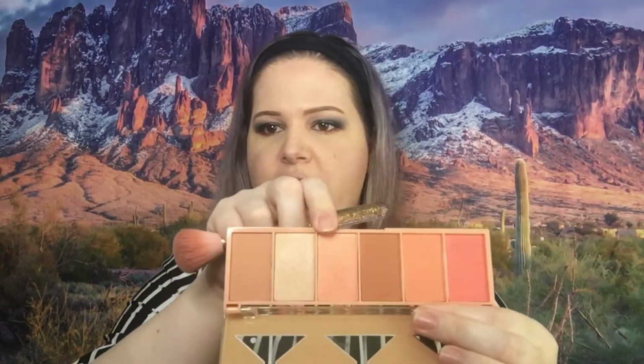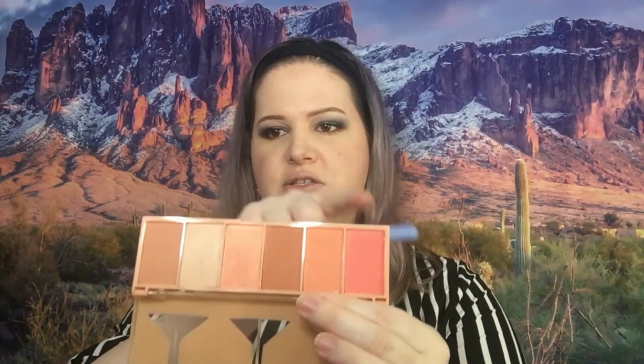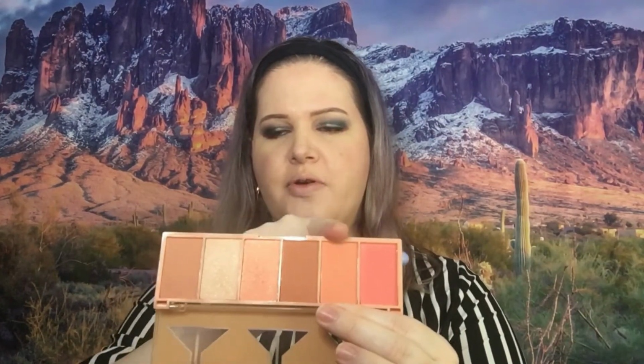I'm going to do a little highlight before I put some blush on, and I'm going to use this pink color here and then this sheer one right here. Okay, so for blush, it's these two right here. I'm going to go in with this one first and then just a little bit of this one.